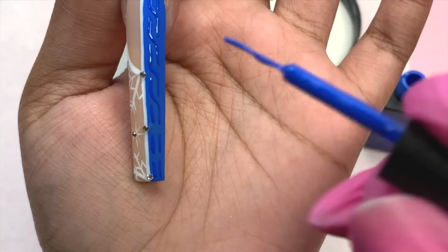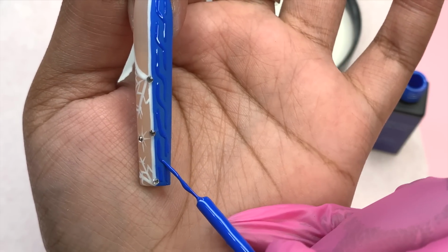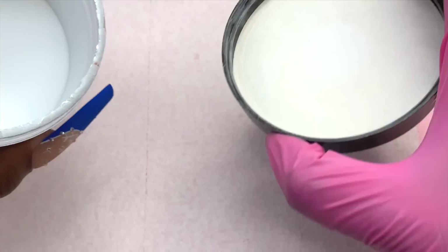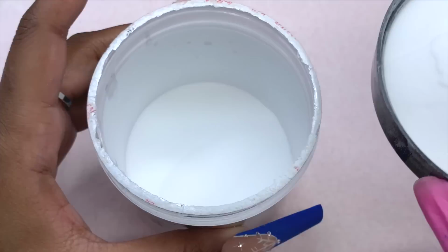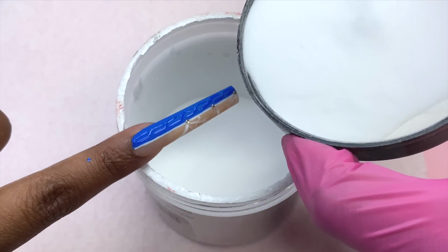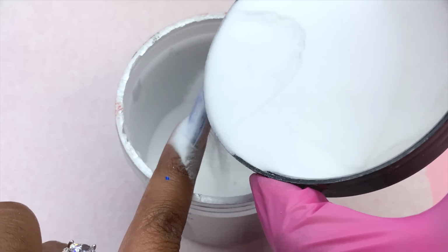So like I said, I did just stick to the original sweater design. I feel like this is the easiest one that you can do, but of course you can do hearts, dots, slanted lines. But this is the one that I wanted to do, and also it's on the original design, so it just made sense.